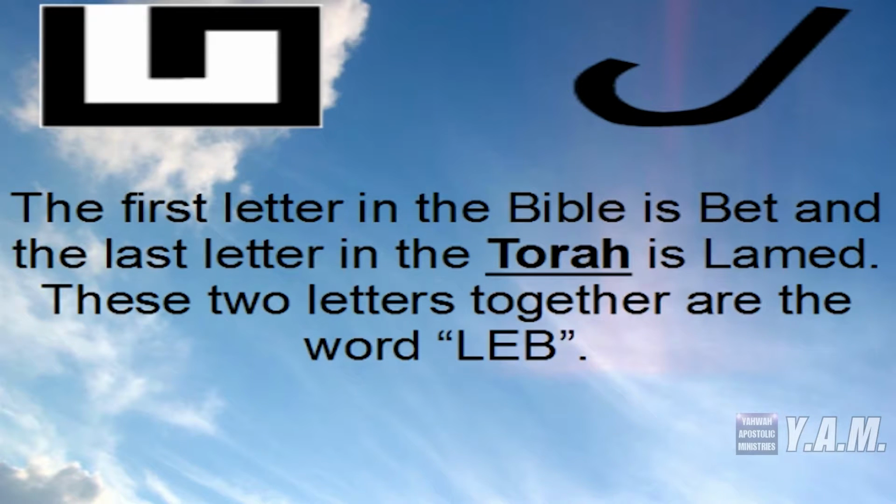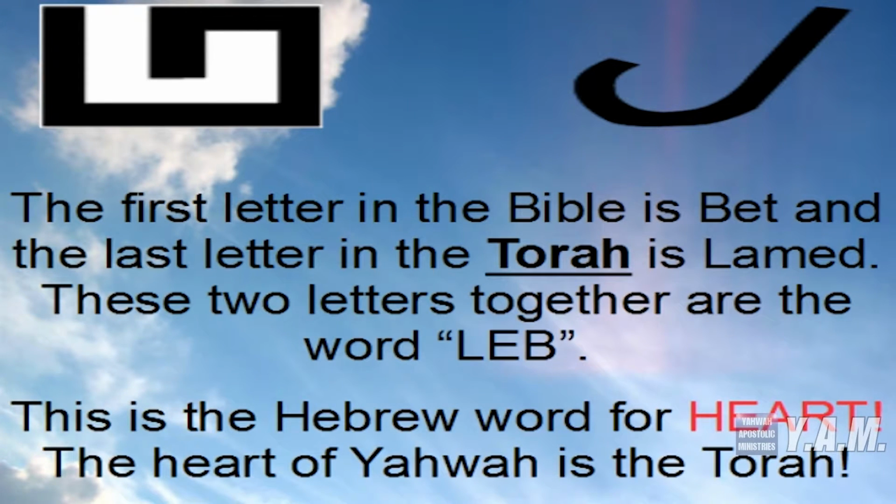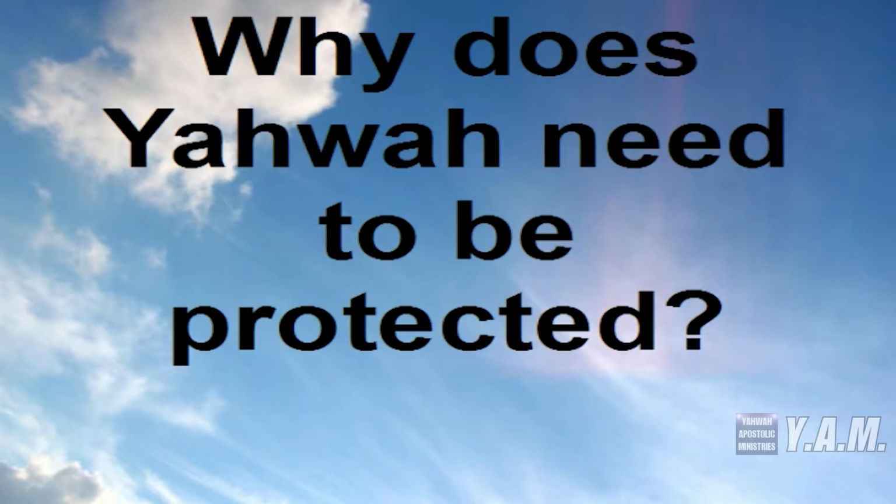What is Led? Led is the Hebrew word for heart. Oh, hallelujah. Isn't that interesting? The Torah is surrounded by the heart of Yahweh. The heart of Yahweh is the Torah. Hallelujah. It's right there. Makes sense.